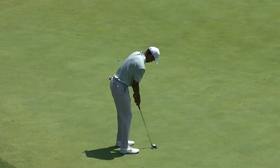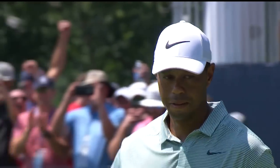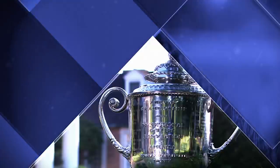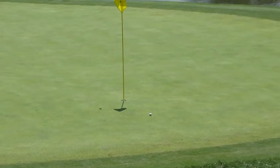Wardrobe change for Tiger Woods. You saw him in a black shirt early on Saturday. Now going with the gray here as he starts his third round, and a fist pump came out early for Tiger. Drains a birdie putt to start his round, and then on the very next hole, from 145 yards away, look at that shot shape. Just bending within feet of the hole.